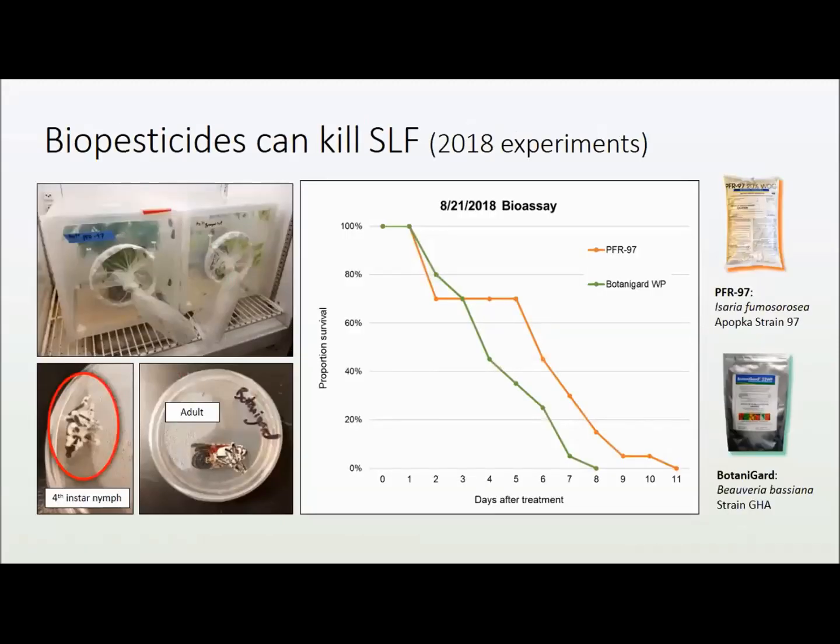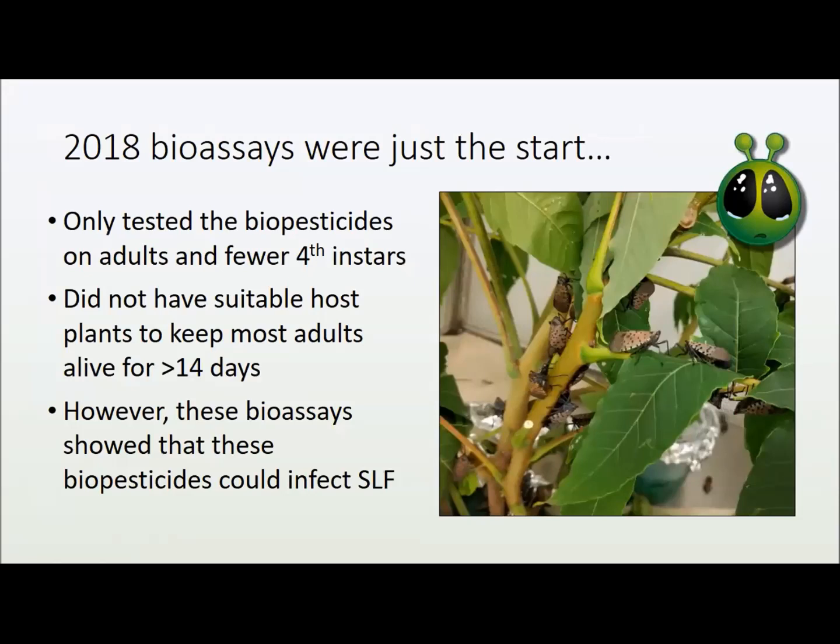In 2018, we did some trials where we sprayed tree of heaven cuttings and put the lanternflies on those plants. We did some trials with fourth instars. You can see here on the bottom left, this is a fourth instar nymph with Beauveria growing out of it after exposure to BotaniGard. And then down here is an adult with the Beauveria growing out of it. You do get mortality after about 3 to 4 days, and they had similar efficacy between both products. But I would caution that they weren't the happiest insects when we did these bioassays, because as we learned, tree cuttings are not very good host plants, and you couldn't even keep these adults alive for a while, partly due to the fact that they're also voracious feeders. But at the very least, this was a good first test to see if these products could actually kill lanternflies.